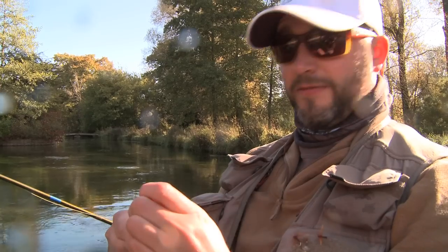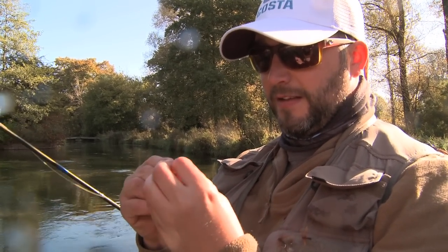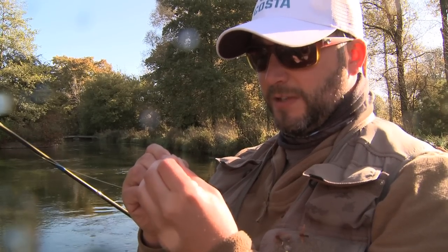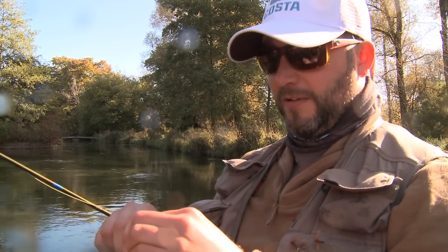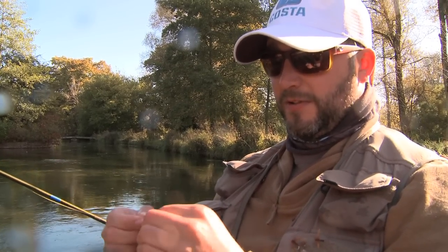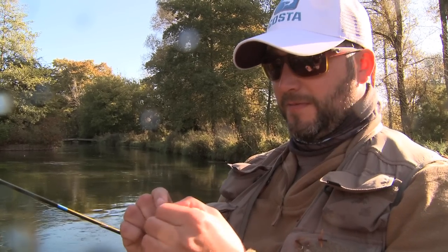I can still see the fish, so I'm putting it up where the fish are sat and then just letting it drift back and watching the fish and the indicator for any unusual movements on either front. And if I see one, just give it a strike. And so far, I'm having a few fish.